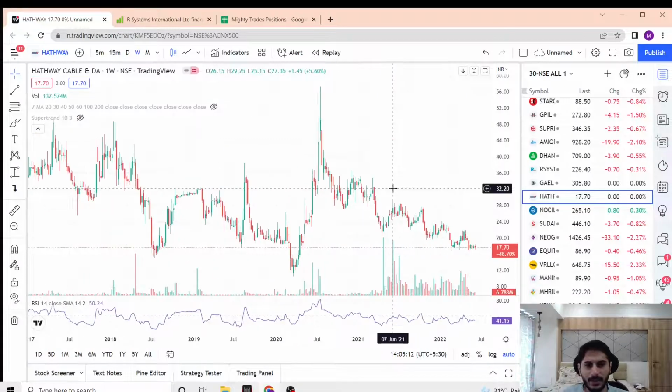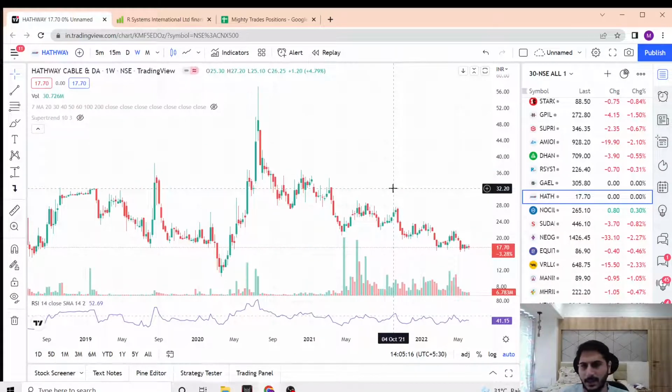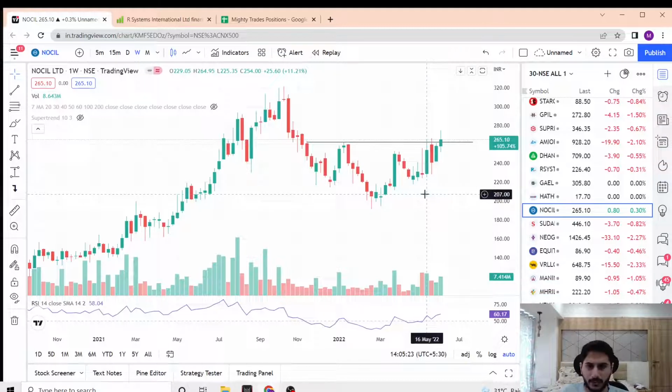Looking at Hathway Cable, trading at rock bottom levels, better to avoid. And let's look at our last chart of the day as NOSIL. And let's end the show for today.